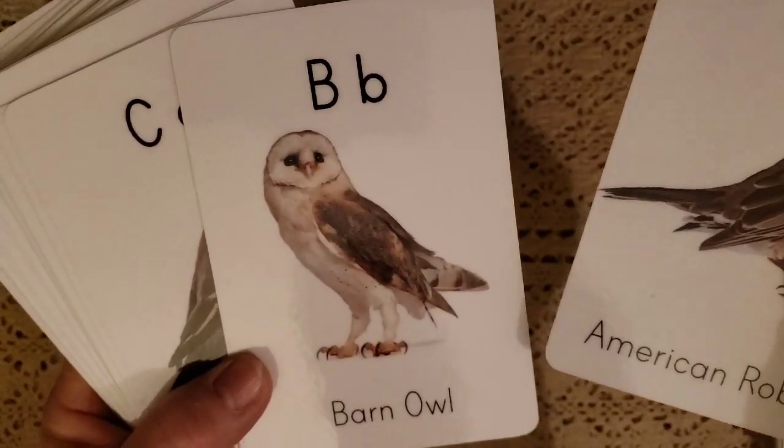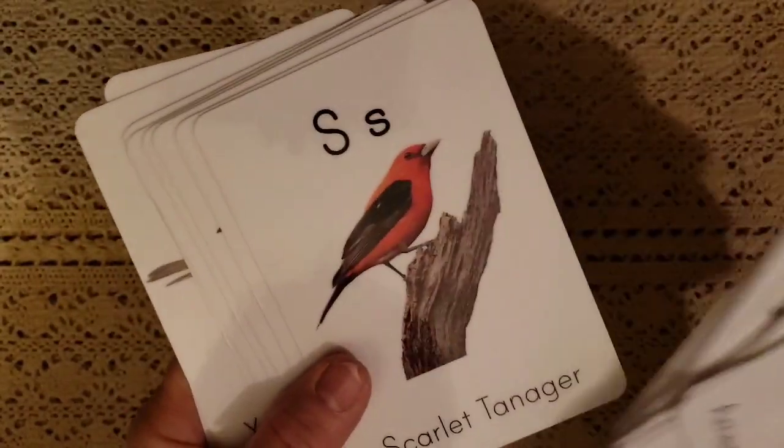So I thought these would be perfect. And it has different ones like the American robin. For each letter, there is a different bird. So I really liked these also. Thought those were really nice to have.